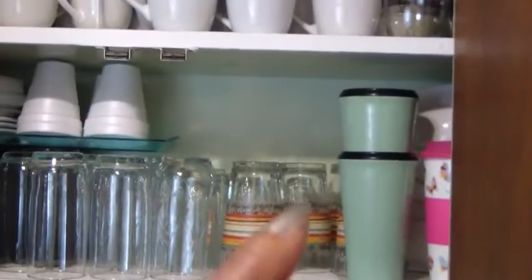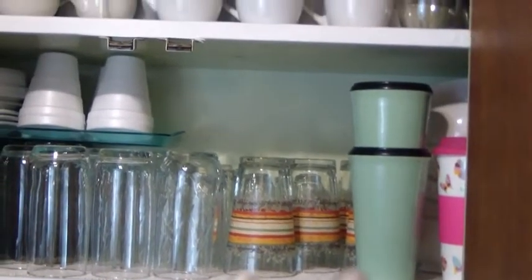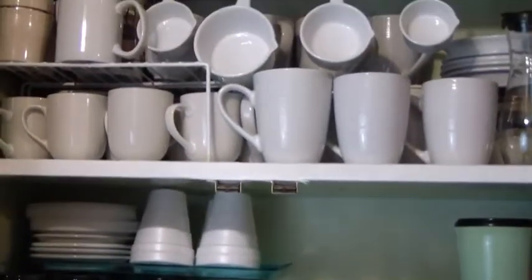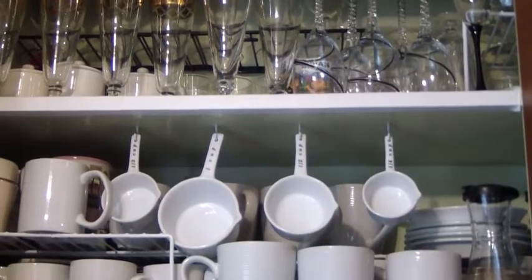And these cups right here, these are my husband's favorite coffee cups. So I have two of those. That's why it looks so odd. Other than that, I would throw them away. But other than that, I really like how this came out. It looks really, really nice.